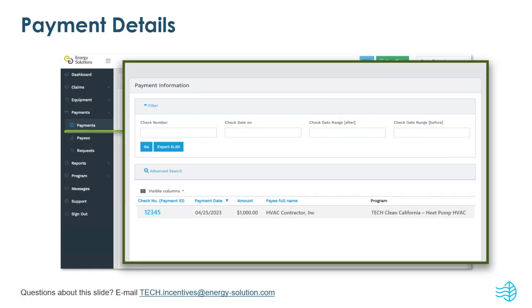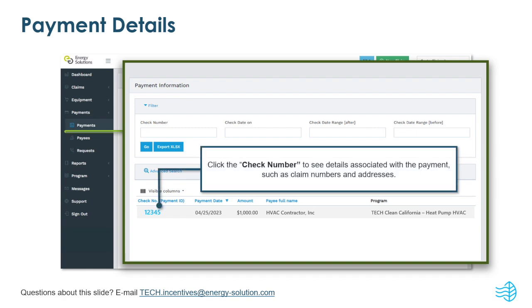Check information is saved in the Payments section of IRIS. You'll need to click the Payments button once to show additional buttons, and then click the Payments button below to see this screen. If you click the blue check number, it will show you additional details such as claim numbers and addresses.